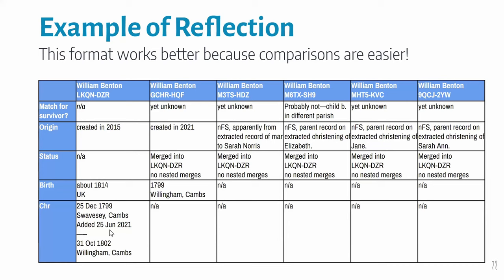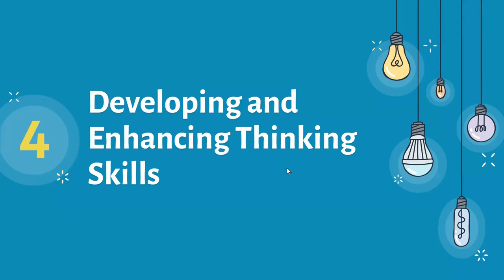Well, this one worked so much easier for me because I could say, oh, he was born in 1814, but he was supposedly born in 1799, and they don't have birth dates, so I'm going to have to do some more research there. This table just made the comparison so much easier, and it wouldn't have happened if I hadn't thought to myself, this isn't working, and how can I make it work better? So, those are our five reasoning skills.